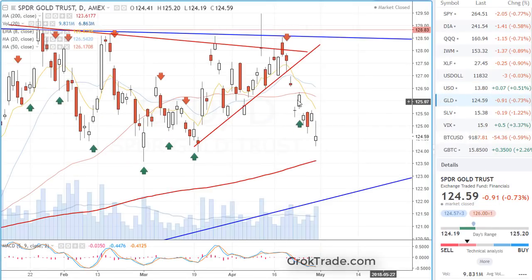Gas prices. I had a buy on gold and it just keeps going down. I'm going to stick with my buy for the time being on gold because we're at a lot of support coming across here. 124 is a big area of support. I'm underwater on that one.